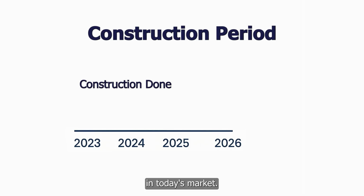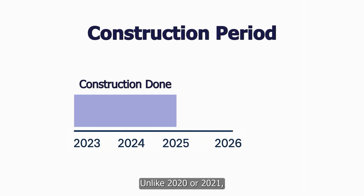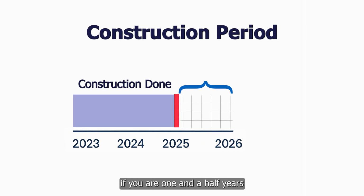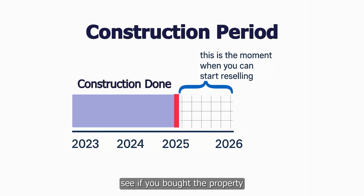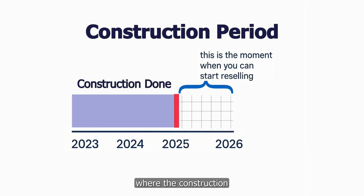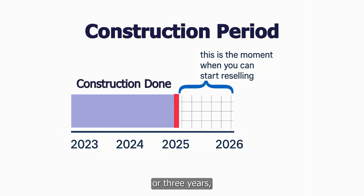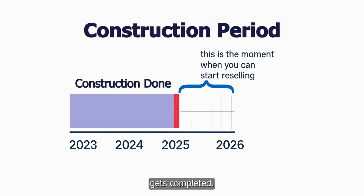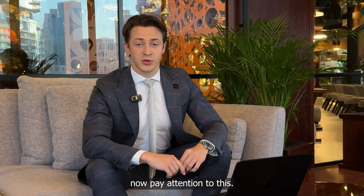In today's market, unlike 2020 or 2021, you can only exit from a project with a slight premium if you are 1.5 years before the completion. So let's say if you bought a property where the construction period of time is 4 years, 3.5 years or 3 years, you can only consider exiting from it once you are at least 1.5 or even less time until the property gets completed.